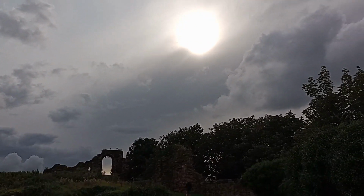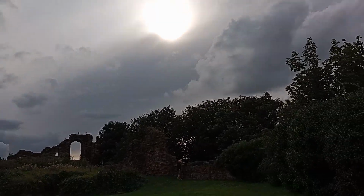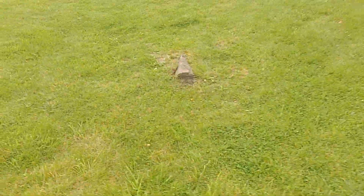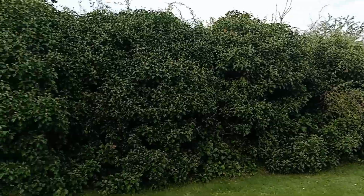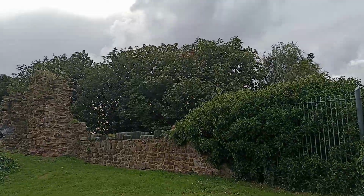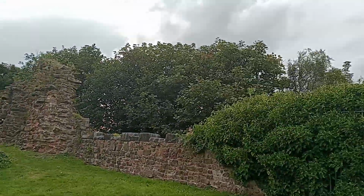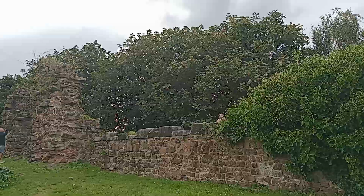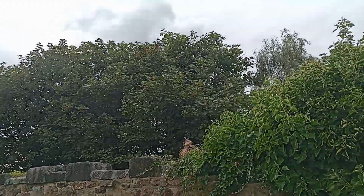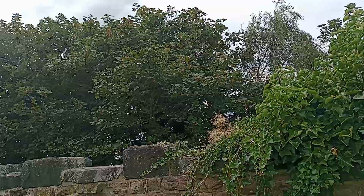Let's go and have a look up here. It looks like part of the old buildings. All red sandstone. The red sandstone that was used to build this castle, which was quarried a couple of miles down the road, is the same red sandstone that's used on the plinth of the Statue of Liberty. Red Runcorn sandstone.